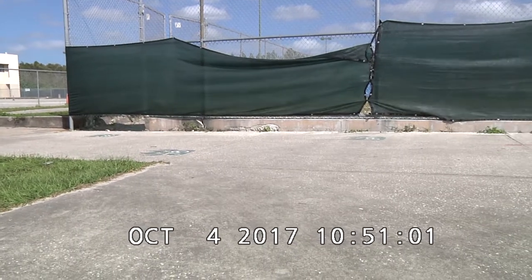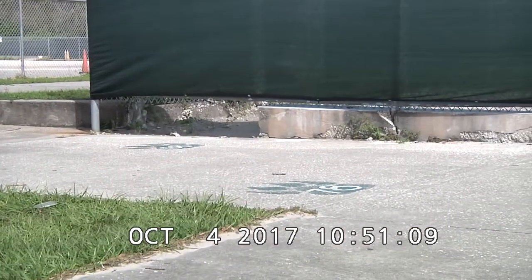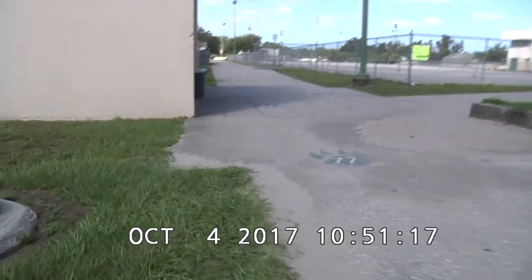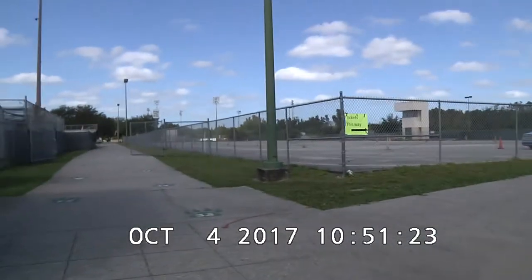Last couple sections. And at the very end, you'll notice the entire section, half of it is missing. So if you walk around and kind of wrap up this tour, we're coming to the end of the silt fence, which is the work area.